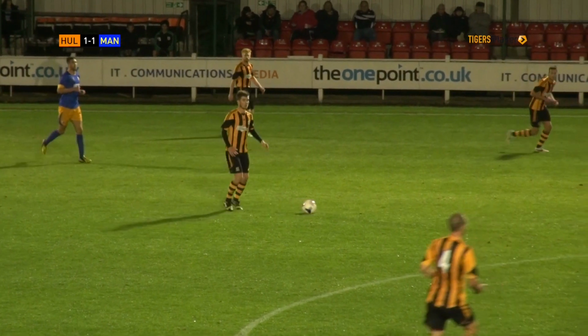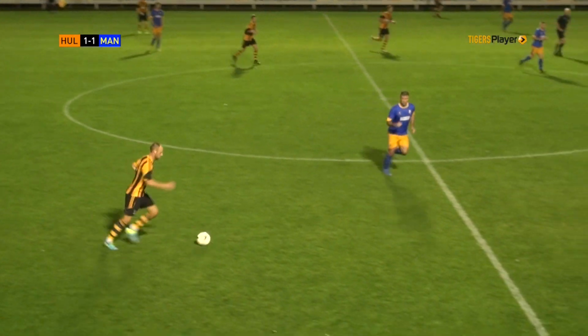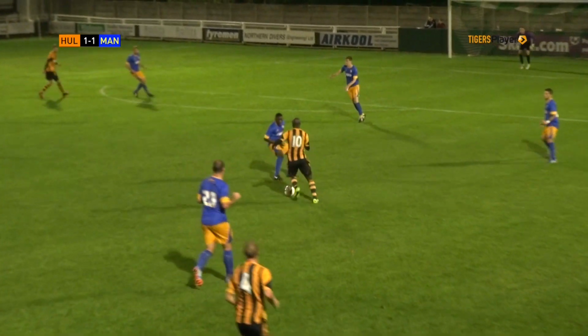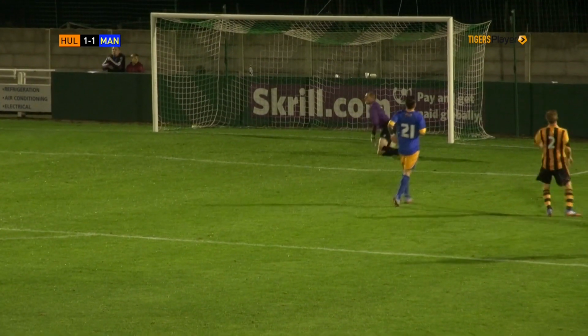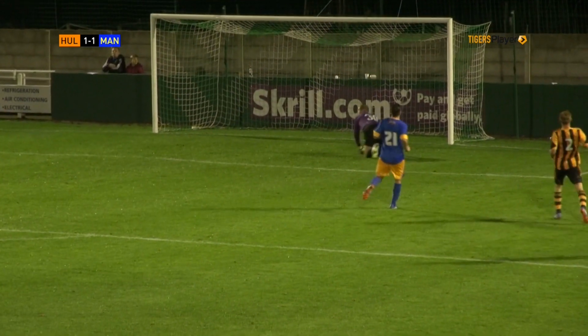McShane finds Armstrong. Now Myler. Again, Topless provides a little bit of space down this right-hand side for the Tigers going forward. There's a ball into Fletcher on his left foot. Gets the shot away. Just wide of the post. Much better in this second half. Still 1-1.